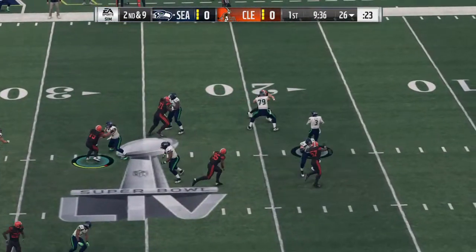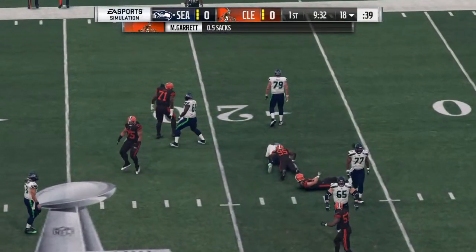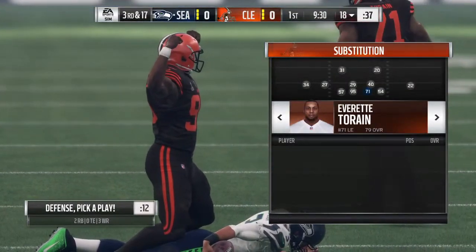From the gun, it's Wilson. And he's taken down. This will be a Brown sack. Myles Garrett in there to drop him, and it'll be a loss of about 8.